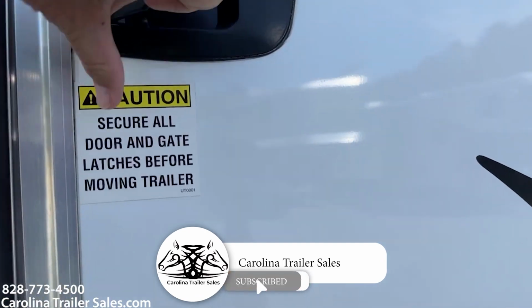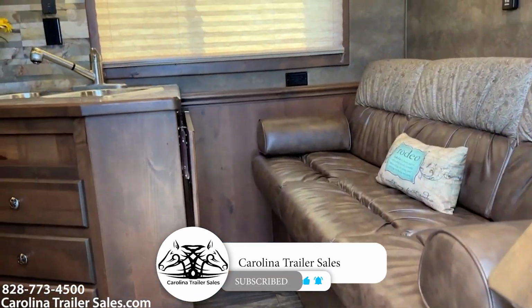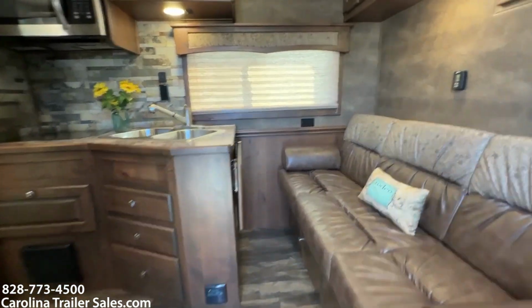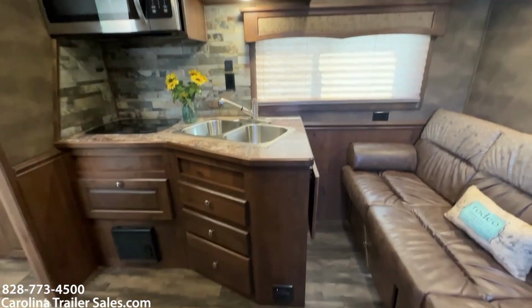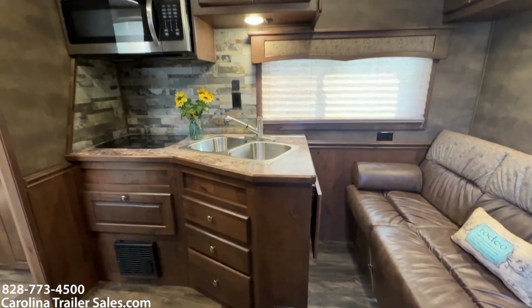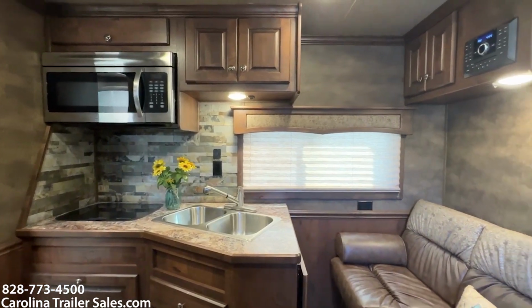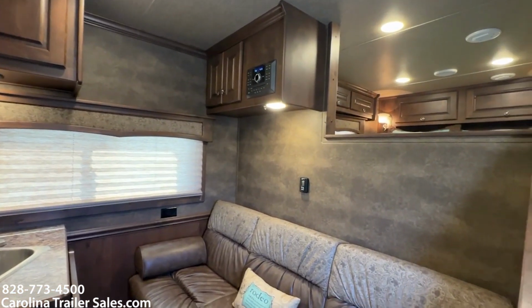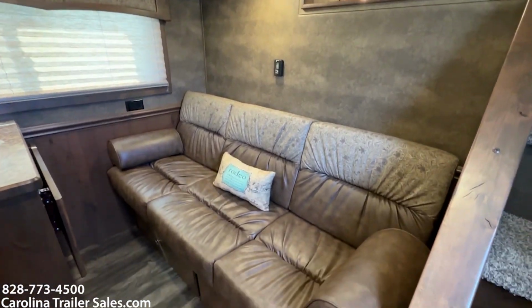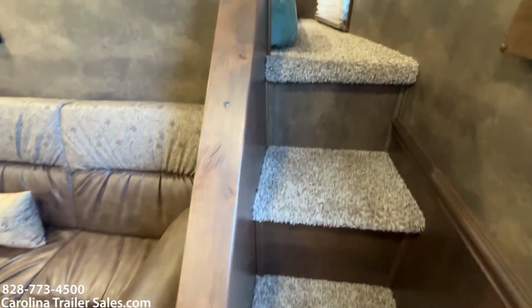Stepping up in the LQ. Again, like I said, super neat layout. This is an all real wood interior. It does have a convection microwave. It does have a ducted AC with a propane furnace, soft touch walls. It does have a radio with a DVD player for the TV that's behind my head that I'll show you in a second. Steps up to the bed.